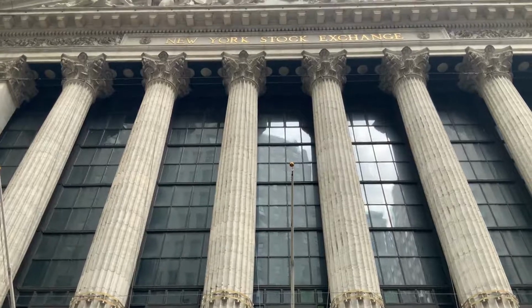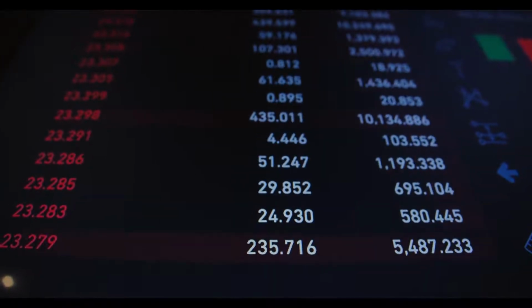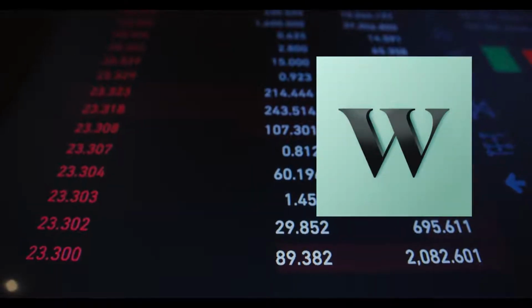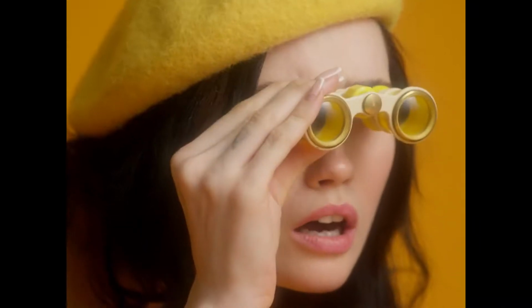As a Canadian, how can one invest in US stock? Convert your Canadian dollars to US dollars and deposit in Questrade and use that to buy US stocks? Or use Wealthsimple and buy using Canadian dollars? In both the scenarios, you have to pay a fixed exchange rate. But wait, there is another way.